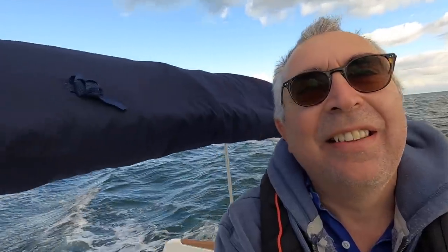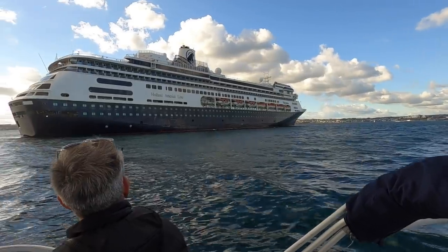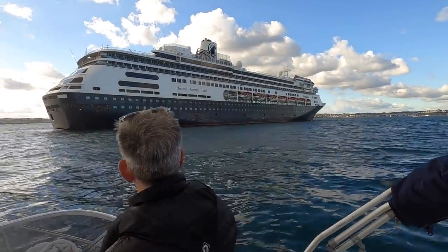So this one we found now is the Volendam, and this one we believe was when the corona crisis was really at its peak. This one was refused entry everywhere. It got stuck out at sea with its passengers on until eventually it was allowed into Cambodia. So a bit of a story behind this one. Obviously no passengers now, and it's just parked in Torbay.